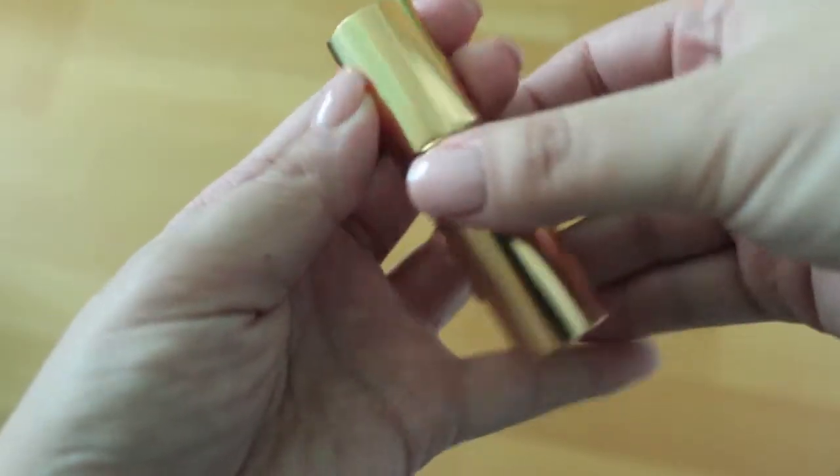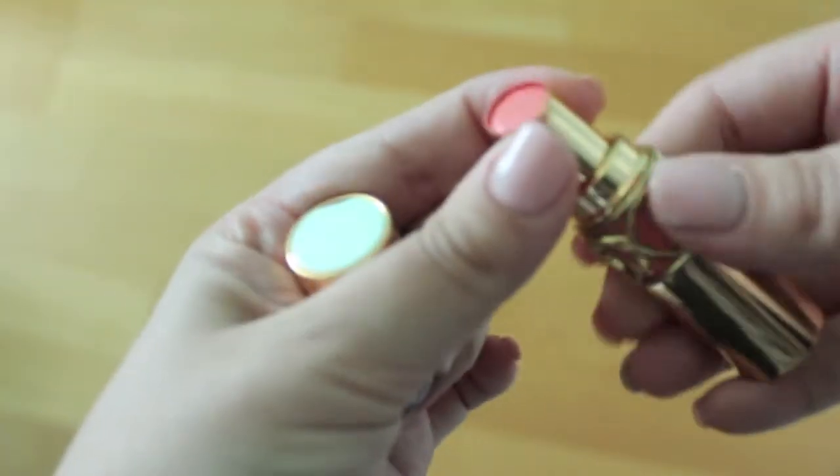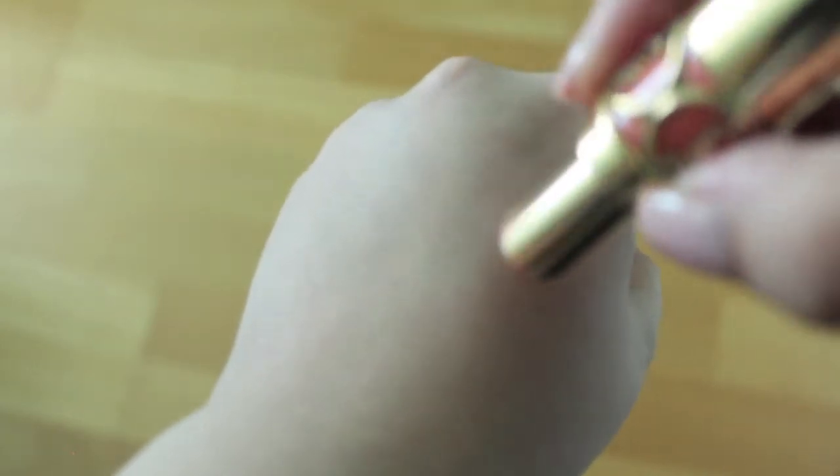And next is a YSL lipstick. It's not the one I'm wearing today. This is the Rouge Volupte in number 30, and I don't think you can get this anymore. I know that you can get similar ones from the brand. I actually had the beige one and I don't know where it's gone, which I'm a little bit annoyed about myself, that I think I've lost it.